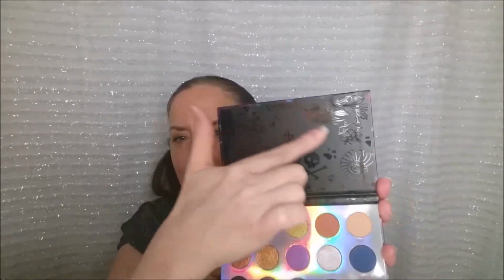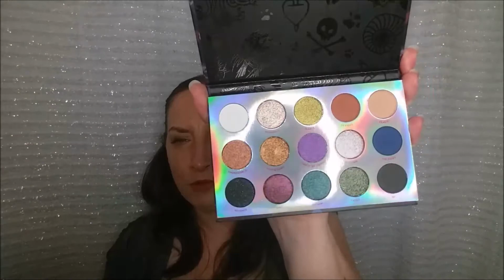But here's what this looks like. Again, you've got that same logo. I wish there was a mirror, but that's all right. I would rather look at this. I've got plenty of mirrors here. But look how pretty this is and how reflective it is. Let me clean off my hands so I can do some swatches for y'all. Sorry, all that racket. Just clean this off.